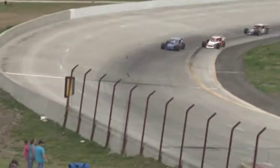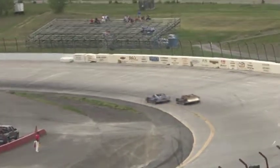But boy, you can't keep your eyes off that lead for anything. It is tremendous. These guys running just nose to tail, lap after lap after lap. 14 of 25 are complete. Here's Jimmy Zacharias again, looks to the inside, and boy, Wilbur leaves just a little bit open, but not enough for Jimmy to go through.